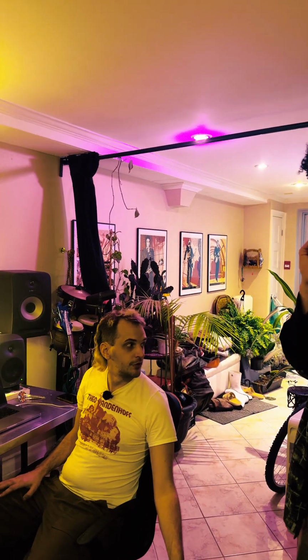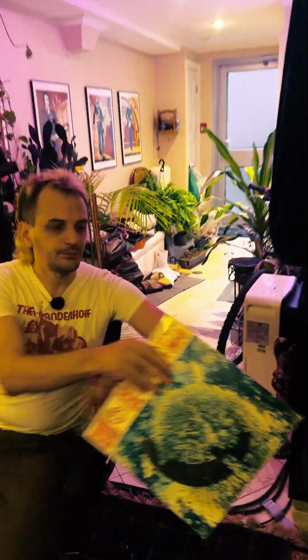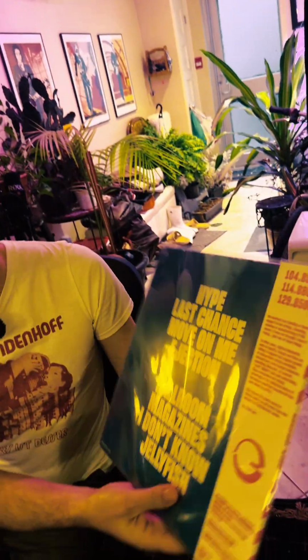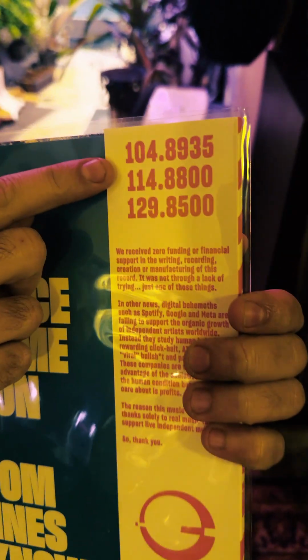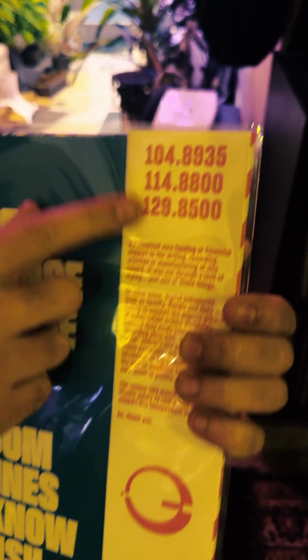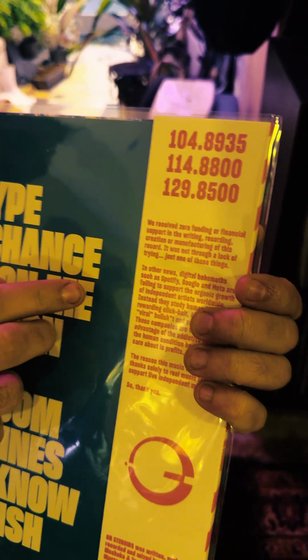Some of the album tracks, so this is the album that we put out on Steroids. Because we're jamming, we try to keep it very simple in terms of the tempos, and these are the 3 tempos. So, 104.8935 and such.